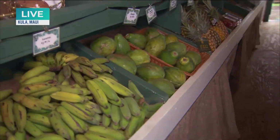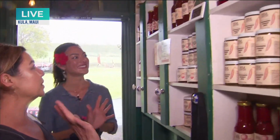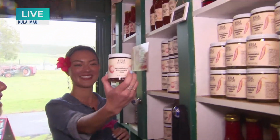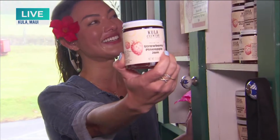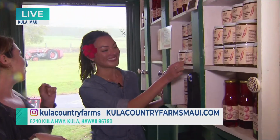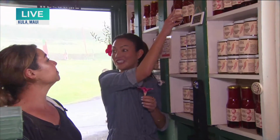Correct. Can you tell me what we have here? These are our jams. We have our Maui onion barbecue sauce that we make with our onions, our Kula strawberries, and we try and do a blend where we have strawberry pineapple, our regular strawberry jam. Ooh, this looks awesome. Maui onion barbecue. And that's really popular with our visitors and great with chicken. And all grown here on your farm.